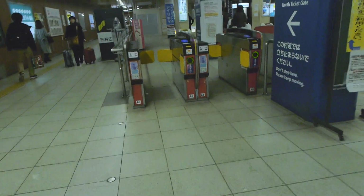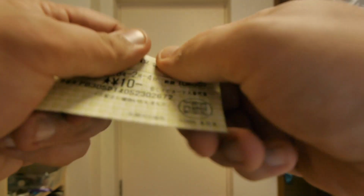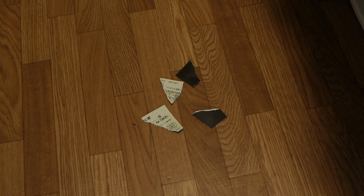Now something that's good to know beforehand is that in Japan, unlike Sweden for instance, you have to use your card or ticket twice, first going in and also going out. Do not throw away or tear up your ticket after you've entered, like I did once after riding the shinkansen. I thought, what, I need a ticket to get out? What the hell? But that's how it works in Japan.